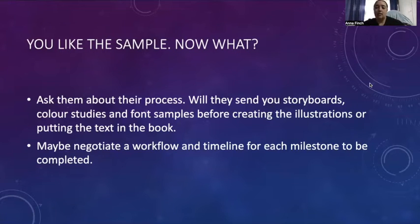They sent color studies. These are the colors for these particular animals. I could pick which ones I think would work best. They sent font studies as well. They sent font samples, so I could pick which one I liked. She was amazing. But the process for the Melly the Mermaid illustrator was very different.